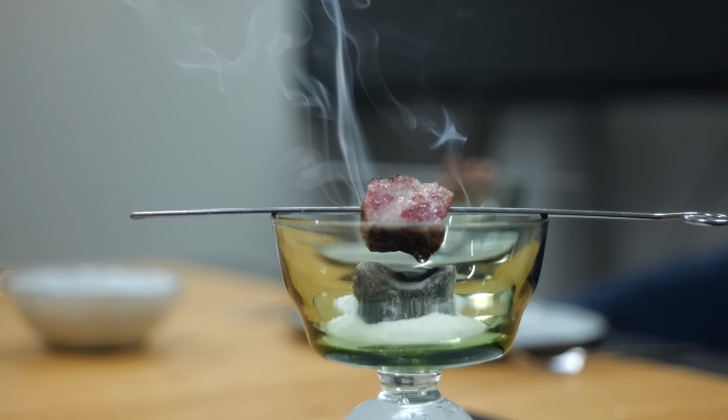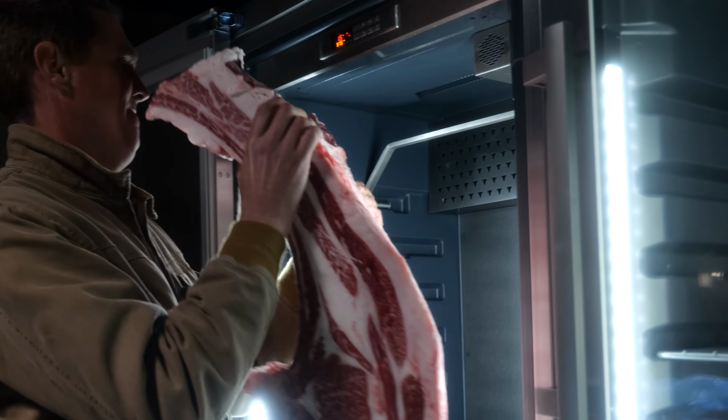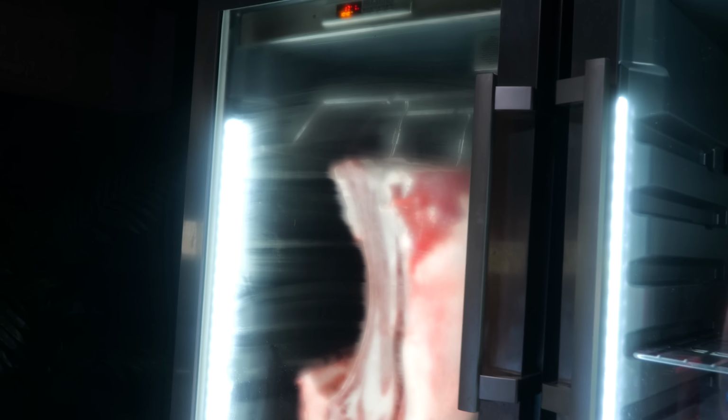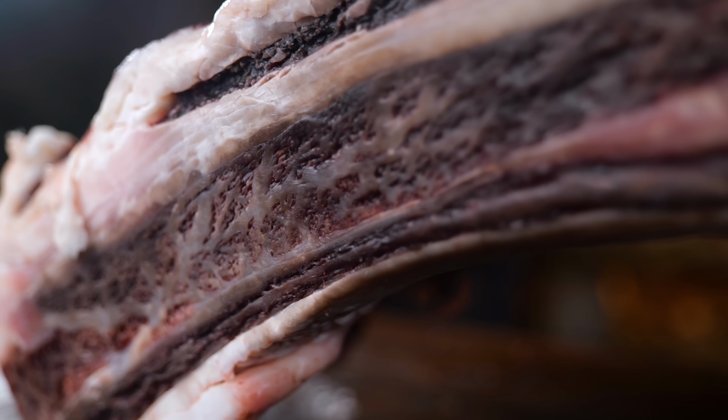While we were there, we got treated to a beautiful lunch from those exact cows. And after our bellies were completely filled up, we went home to our dry agers. Because this beautiful piece of roast needed to be hung as quickly as possible, keeping it nice and cool at the perfect temperature of 2 degrees Celsius, with the perfect humidity to let this piece dry age, making it more tender and even more flavorful.